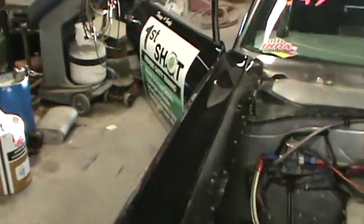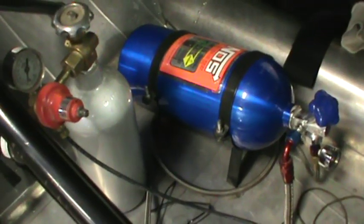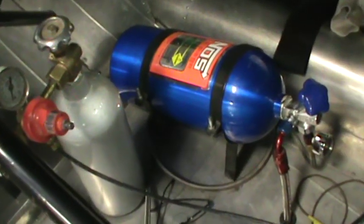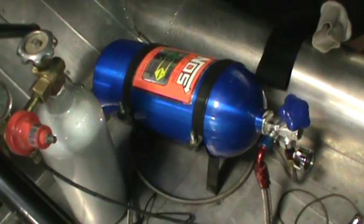So now I just got to figure out how to mount that CO2 bottle. I think what I'll do is I have another mount kit for a nitrous bottle. I might just shorten that, because the bottle's a bit smaller, and then just mount it on the floor there.